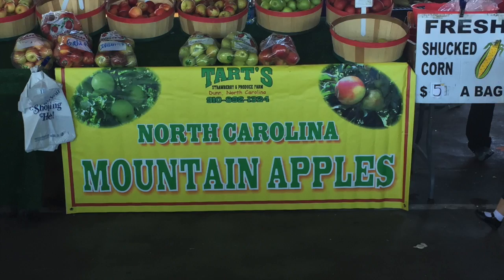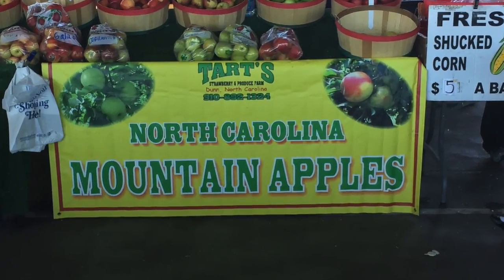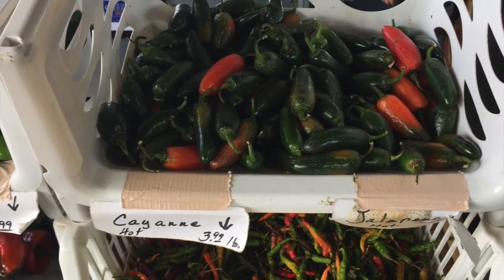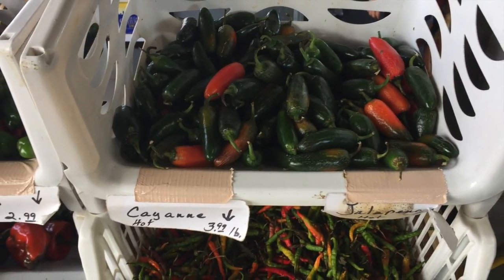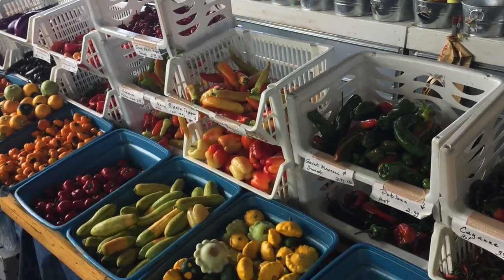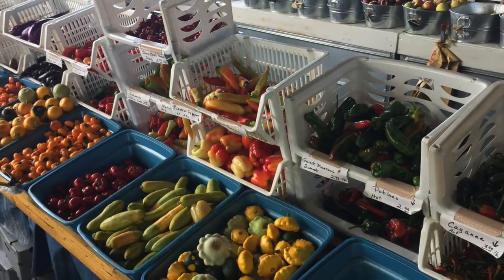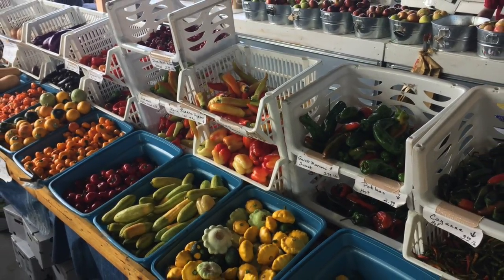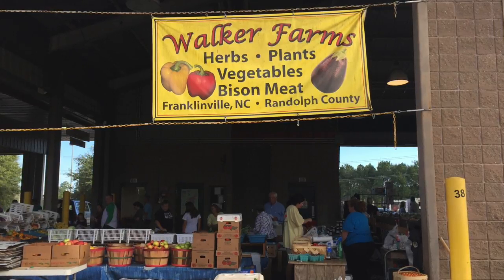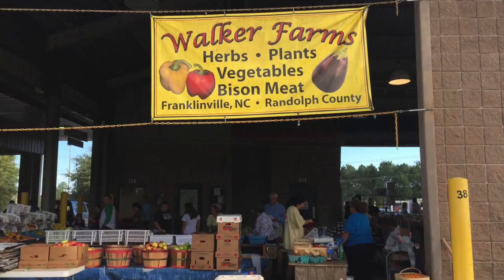The Farmer's Building is 30,000 square feet where North Carolina farmers sell fresh produce, plants, and other specialty items produced on local farms. Plants are available starting in March, and local fruits and vegetables are sold throughout their respective growing season. The Farmer's Building is where you can find the freshest and widest variety of produce and plants in the Raleigh area.